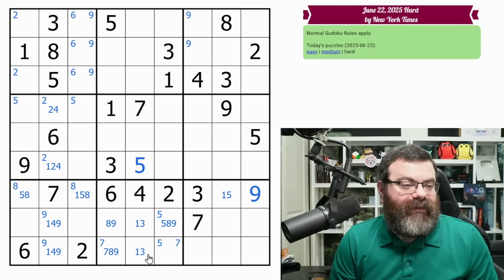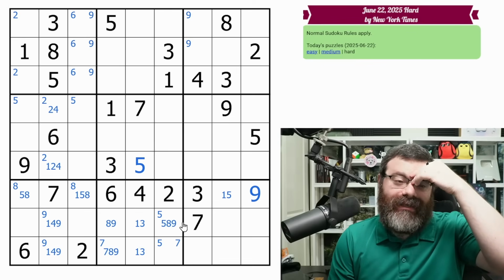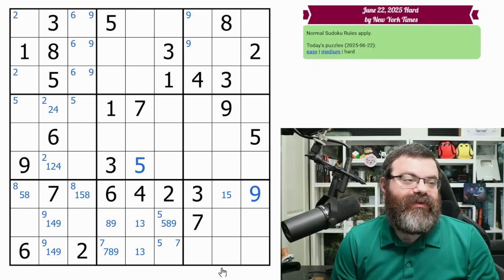Okay. And of course, we always want to be scanning to see if we've created a pair or a triple. The easiest time to find a pair or a triple is the moment that you pencil it, other than trying to come back and notice it later.